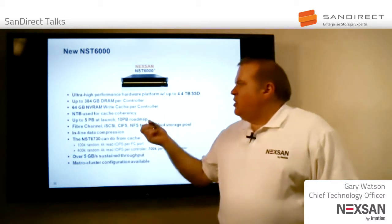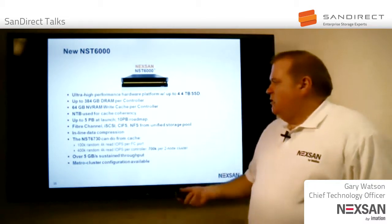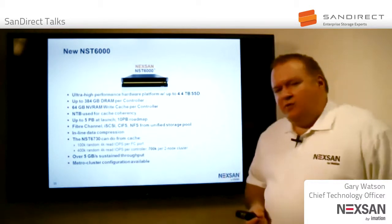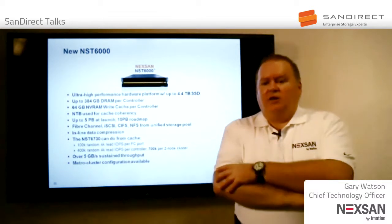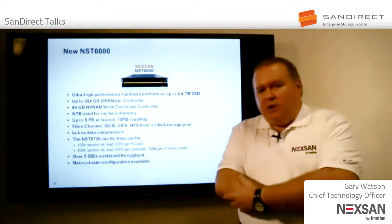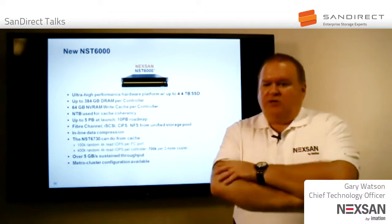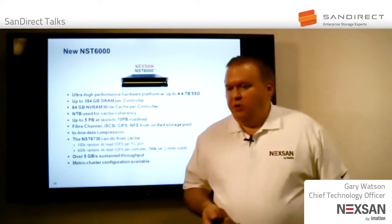And the new generation has a new generation processor and so forth that can do up to 700,000 cache hit reads from the cache per second. So that's quite a lot of performance. It can sustain over 5 gigabytes a second in throughput, and we have a configuration of this that can do metro clustering. So that was actually the first configuration we shipped. We're shipping them to a number of airports around the United States that are using them to have redundant data bunkers for security data.